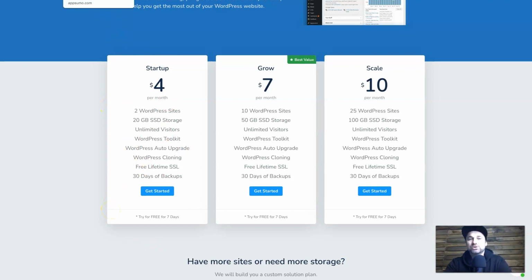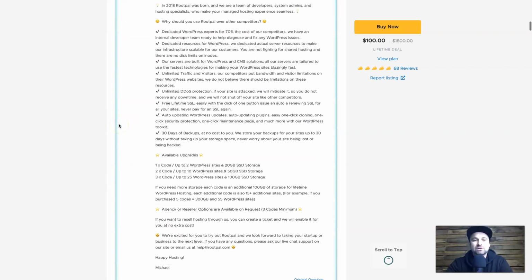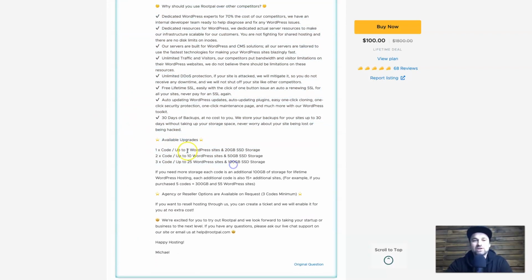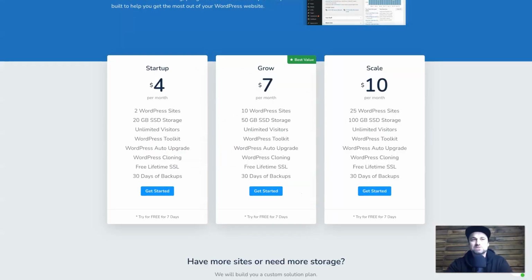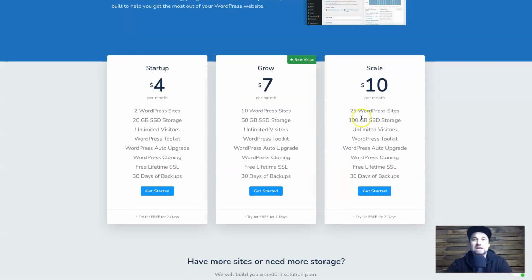But one thing they don't really mention on this little part here is you can actually buy multiple codes. If you scroll down a little bit, you can also see it here. 1 code is going to give you 2 websites like I showed you before. 2 codes is going to give you 10 websites, which coexist with the Grow plan. And then finally 3 codes is going to give you 25 websites and 100 gig of storage, which is the Scale plan. So think about it this way.